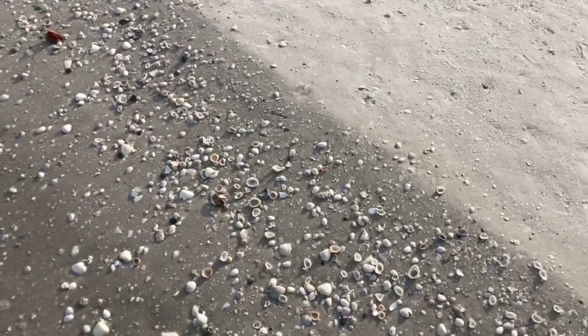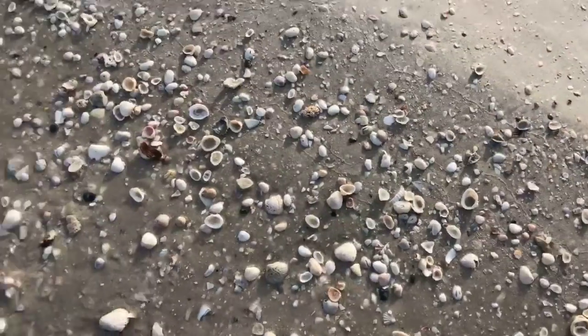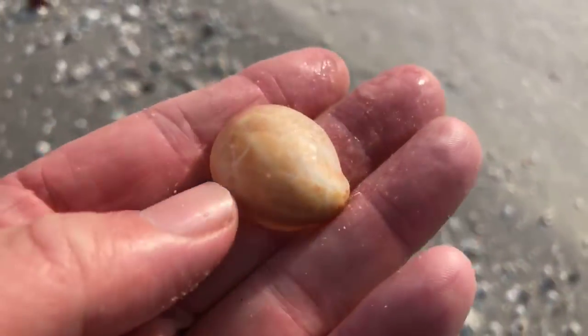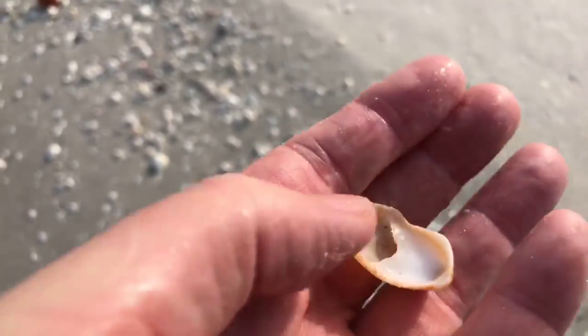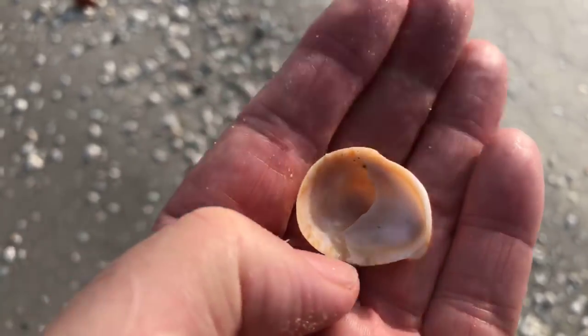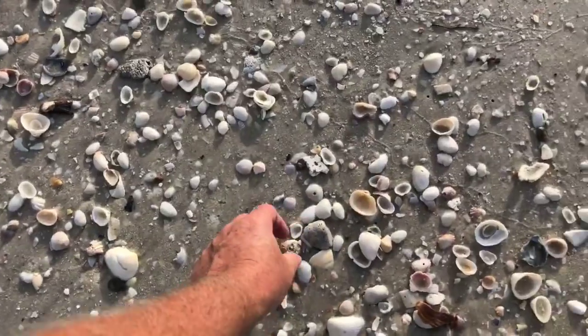And of course our slipper shell. Always have to show you a slipper. The slipper shell. See, when you flip it over, kind of looks like a little slipper, a little slipper shell. There's a top.